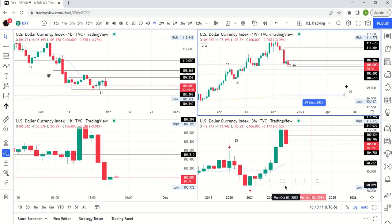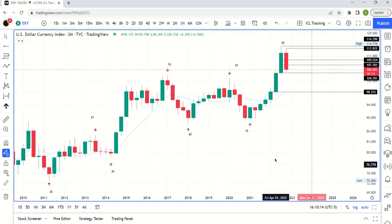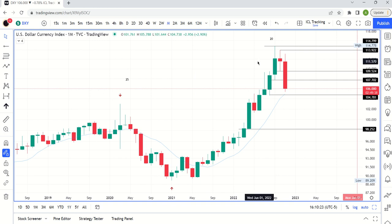Most importantly, when we look at the monthly chart, we're getting more and more evidence that we are descending into a 3-year cycle low. That is because we have started a downtrend on the monthly chart, right? How did we do that? By forming a swing high.